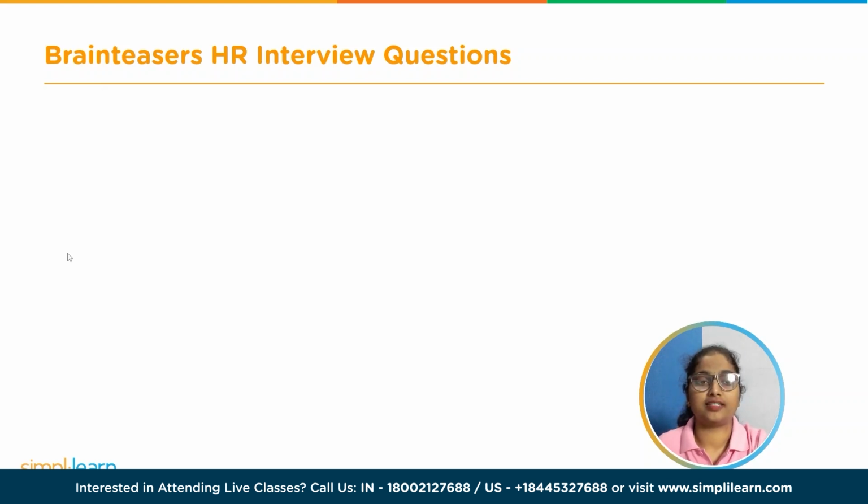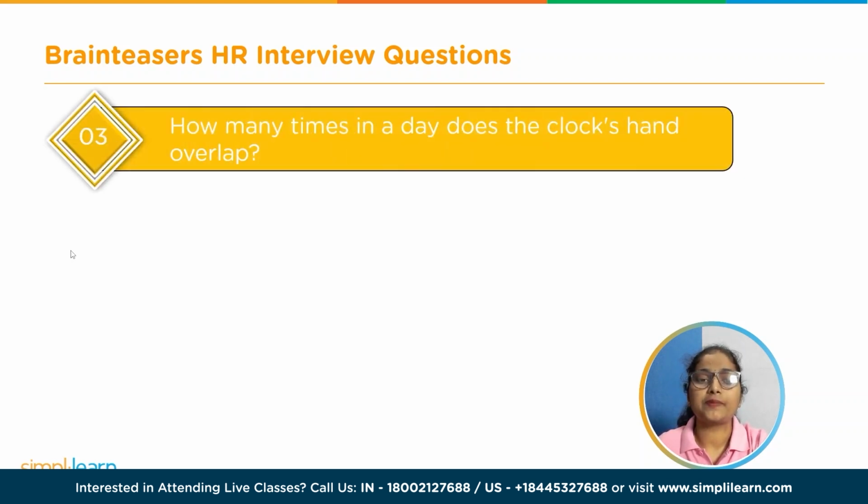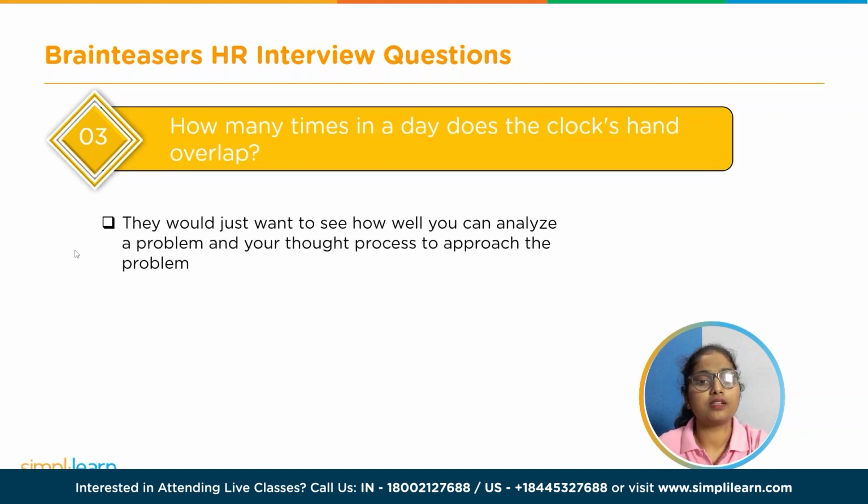And the third question in this section is, how many times in a day do the clock's hands overlap? Hearing this question for the first time, it might sound very simple, but it can also be complex. They just want to see how well you analyze the problem and what your thought process is to approach that problem. And the answer for this question is twice a day.